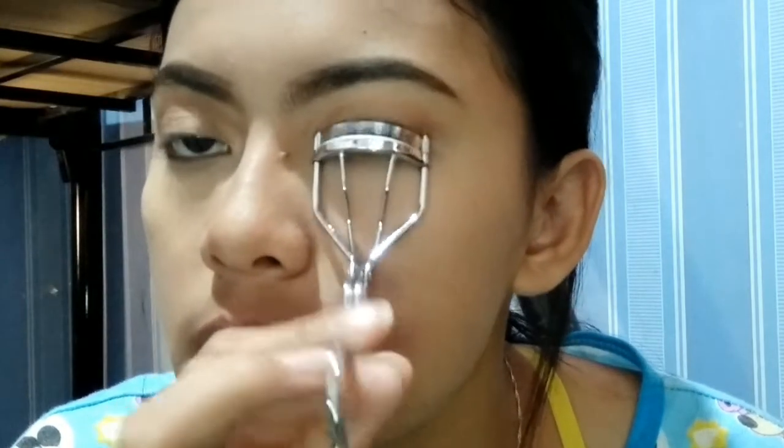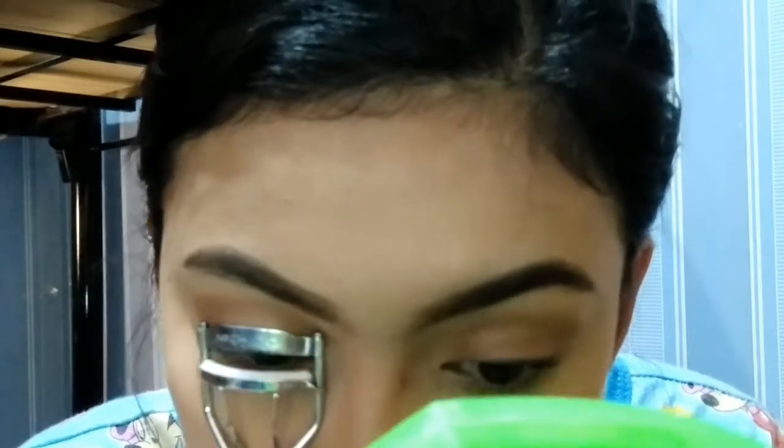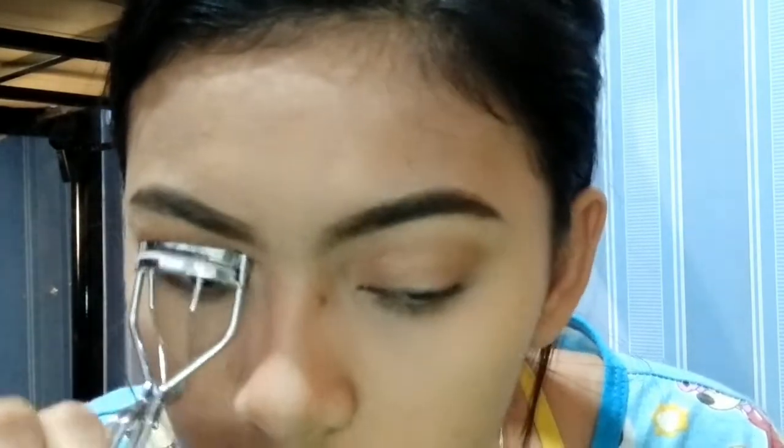Pasensya na talaga guys kung humihina yung boses ko. And now, mag-curl lang ako ng lashes ko, and magmamascara na din ako. So, sorry talaga guys. So, yun guys, nakapag-mascara na ako.